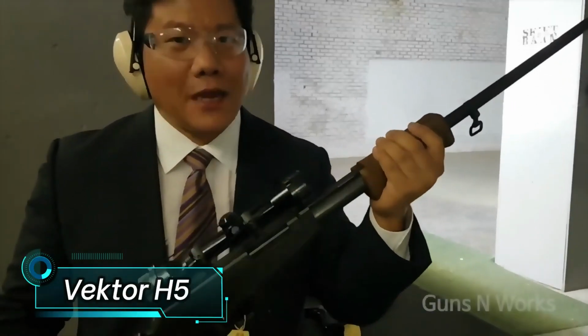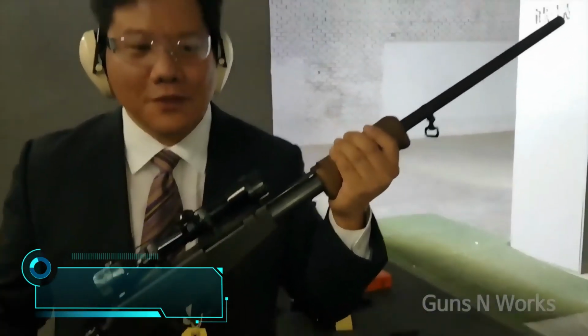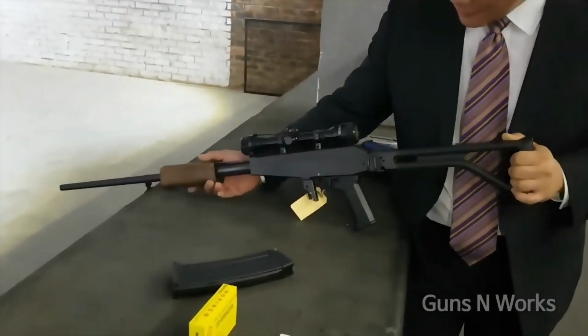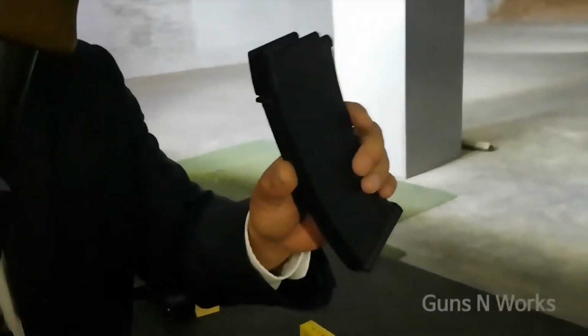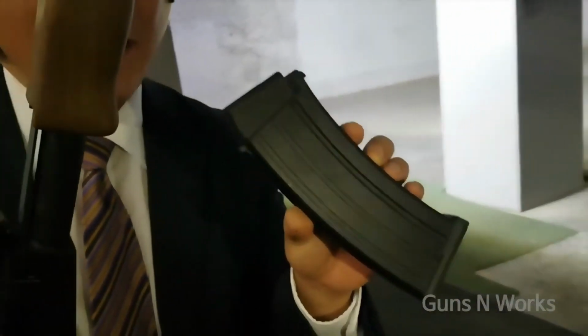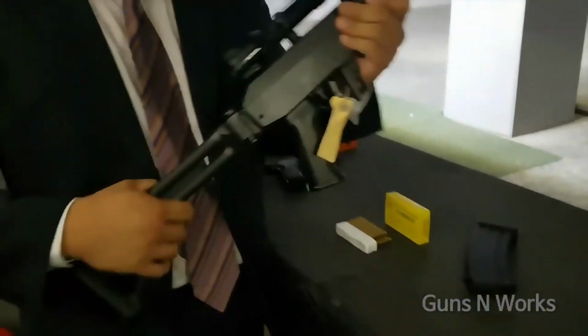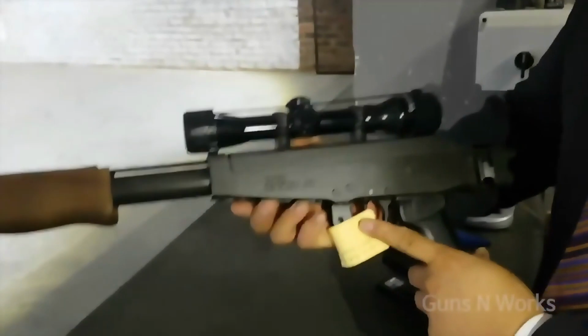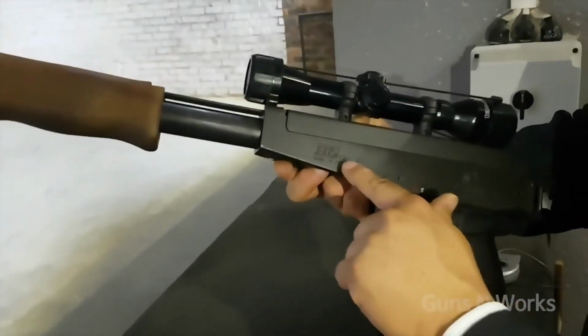From South Africa, the Vektor H5 is a pump-action rifle based on the famous Israeli Galil rifle. In the early 90s, the South African legislation strictly limited the purchase of automatic weapons by the population, and since pump-action weapons were much more affordable, engineers modified the Galil rifle and turned it into the Vektor H5. They had to remove the gas piston and add pump action.